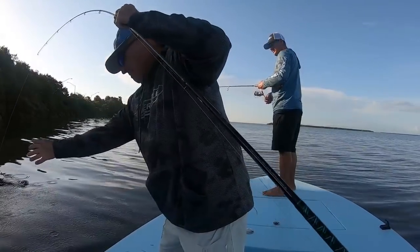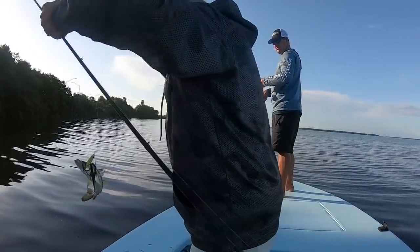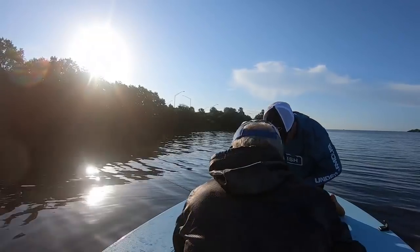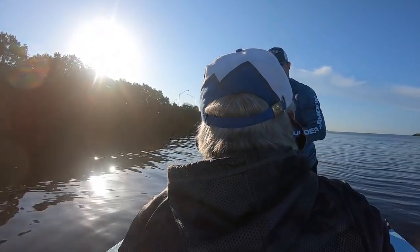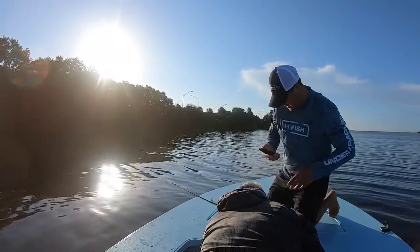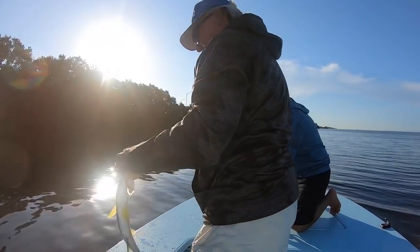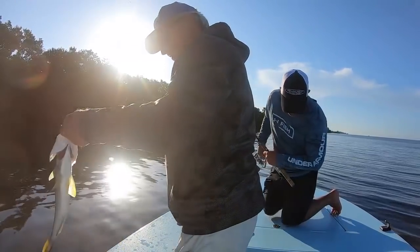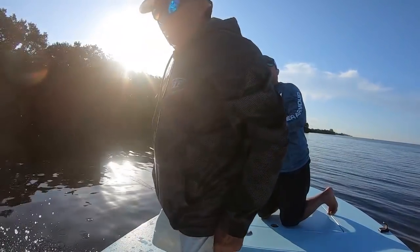Right there. I'll get a quick pic. I'm going to get a pic with you with that one rolling. Yeah, I got her. Before you throw them in, I'll get a quick picture with you. It's closer to 20. 20 inches.